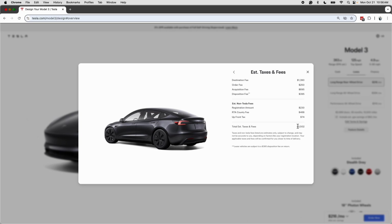And as you can see, it totals up to $3,502. And you'll also see that Tesla leases are subject to a $395 disposition fee on return. And you have to factor in this disposition fee because Teslas don't have a buyout option, but in my opinion, it still makes a lot more financial sense to just lease this vehicle because with buying this vehicle, you really expose yourself to other financial factors that make leasing far more attractive. And I will get into that a little bit more later in this video.